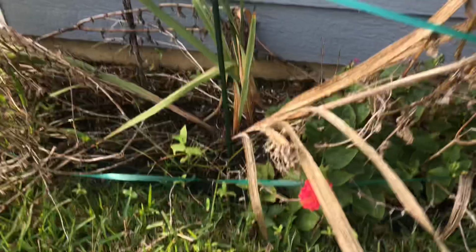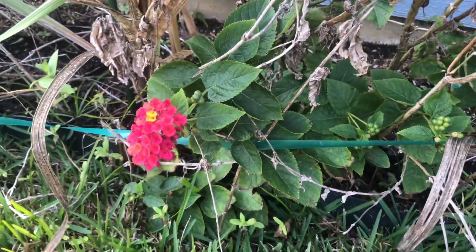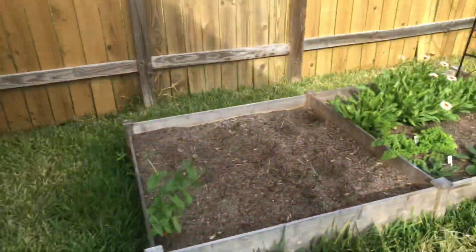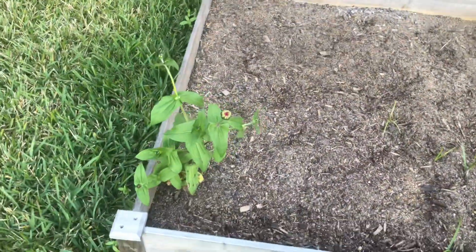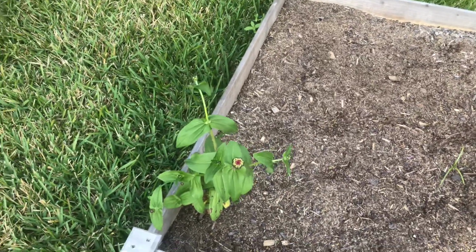My lantana is down here hanging out and still having some blooms. I had one zinnia travel over here, and I am picking from that.